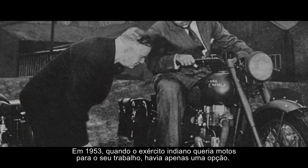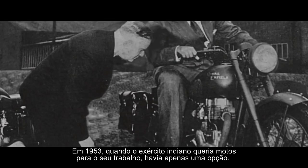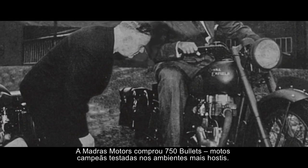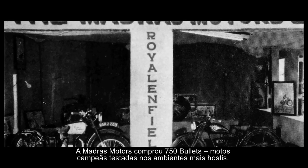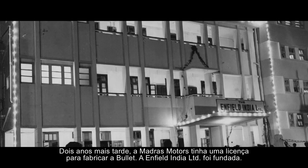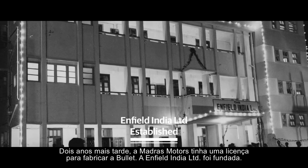In 1953, when the Indian Army wanted motorcycles for their work, there was only one choice. Madras Motors bought 750 Bullets, proven champions of the very harshest environments. Two years later, Madras Motors had a license to manufacture the Bullet. Enfield India Limited was established.